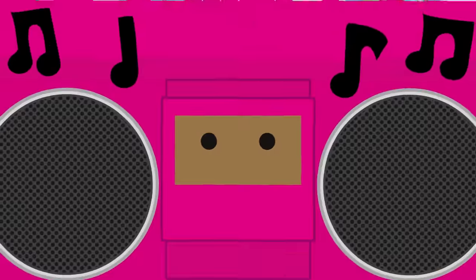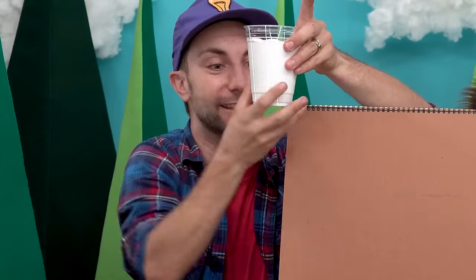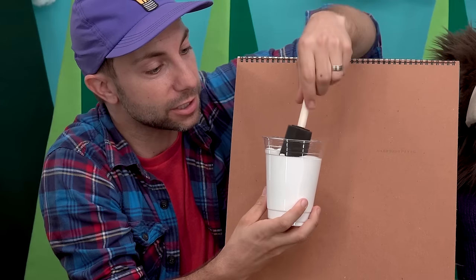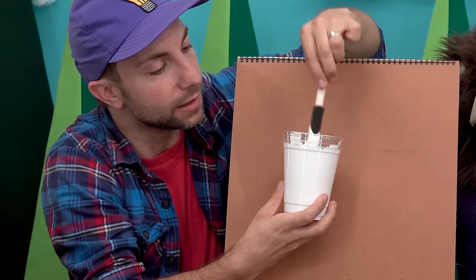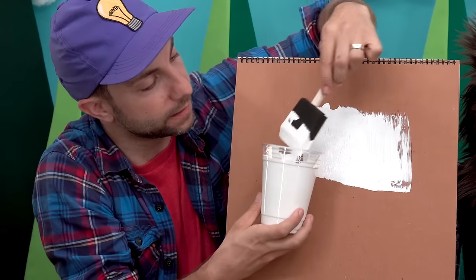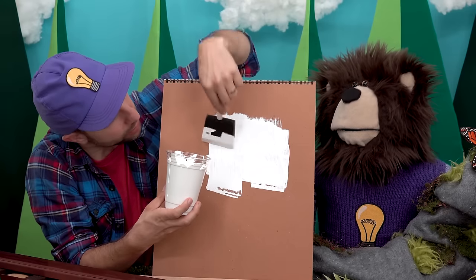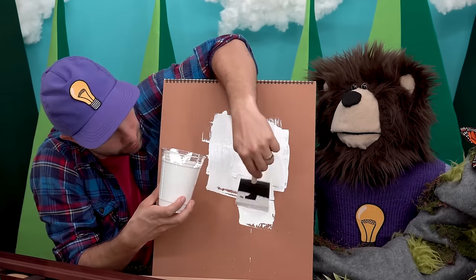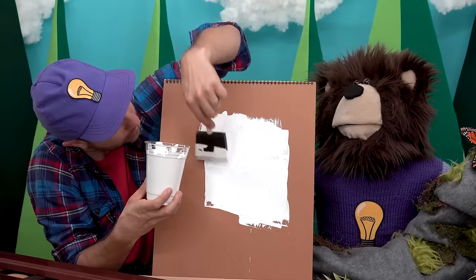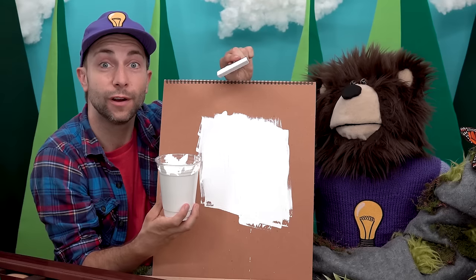Let's get back to what we were doing. Our last color, Mayta, is white. This is the color white. All right, grab my paintbrush and we will paint this white. Look at that. Okay, we are making this brown piece of paper. Whoa, we are making it white. All right, there we go. That is the color white.